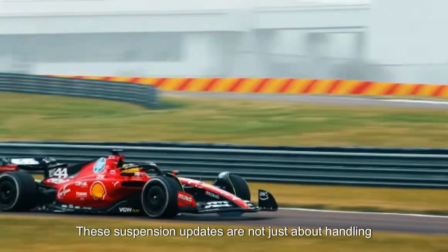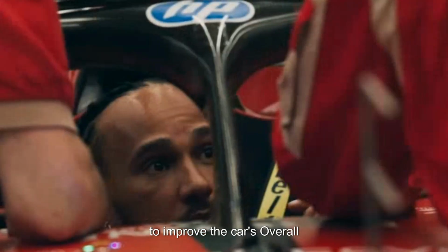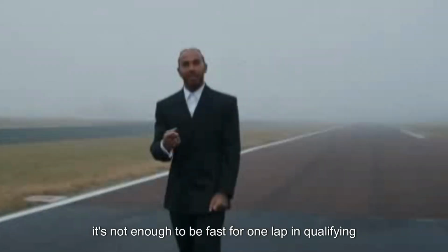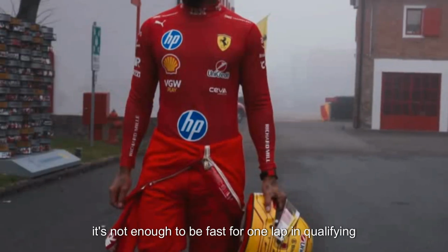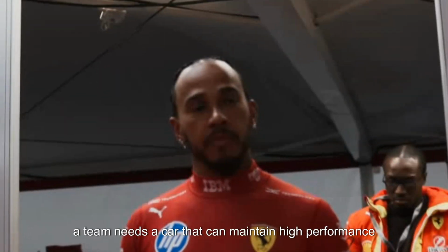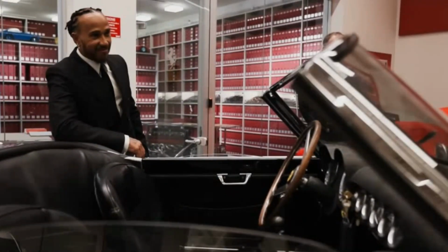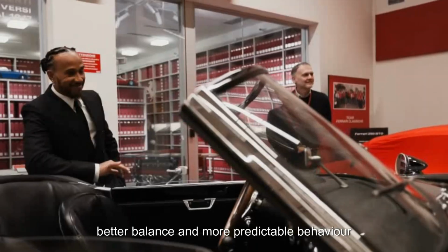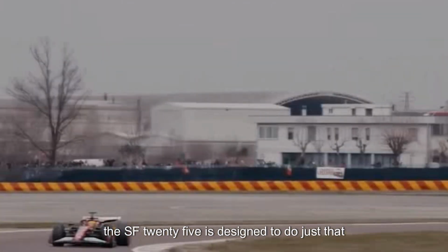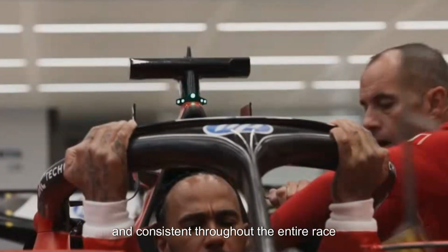These suspension updates are not just about handling, though. They are also part of a larger strategy to improve the car's overall performance over a race distance. It's not enough to be fast for one lap in qualifying. To win races and fight for championships, a team needs a car that can maintain high performance from the first lap to the last. With improved suspension, better balance, and more predictable behavior, the SF-25 is designed to do just that. Stay competitive and consistent throughout the entire race.